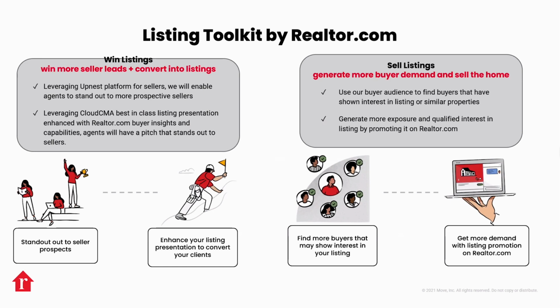This is a platform for sellers for them to find listing agents. And so part of this, the first piece of your toolkit, is getting your profile set up on Upnest. If you haven't heard of Upnest, I'm going to tell you a little more in just a second.